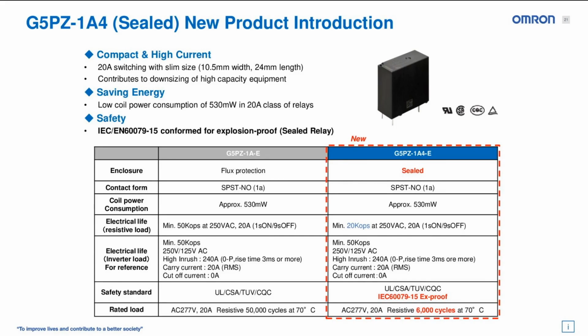It allows for highly dense boards to be developed, side-by-side relays. It saves in energy because it is a 530 milliwatt coil in a 20 amp class of relays, which is relatively low. And then, of course, it is conformed to the IEC rating for explosion proof.